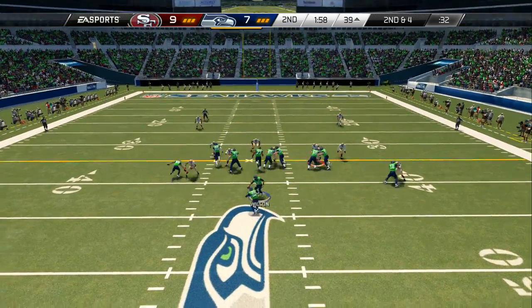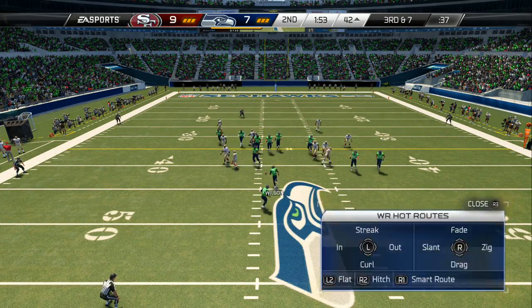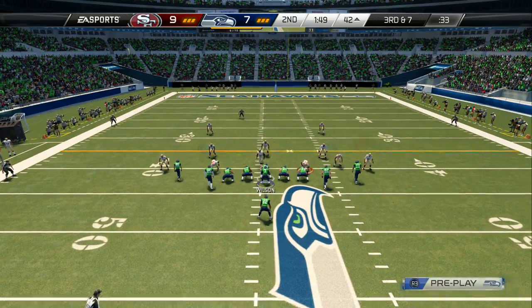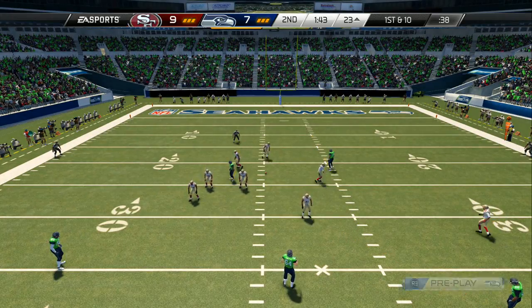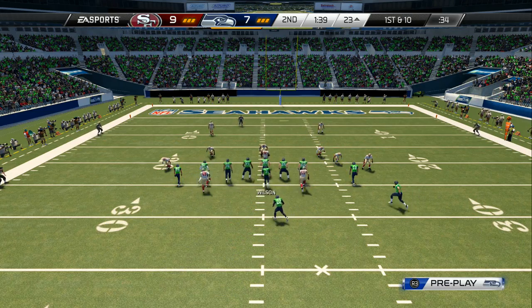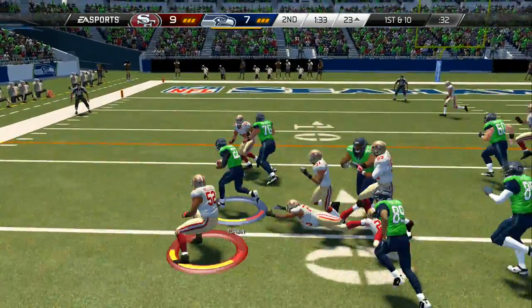Second down. Here's the handoff, and they'll run it. Swallowed up behind the line of scrimmage. How about the defensive line? Getting that penetration, getting off the football at the snap, getting in the backfield and making that tackle. Jim, they've got momentum on their side right now. They are making everything work. That was a nice play. They pick up another first down, and they've got a good drive going here. First and 10 as they go to the ground here.